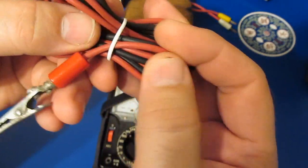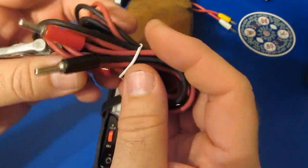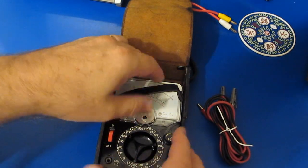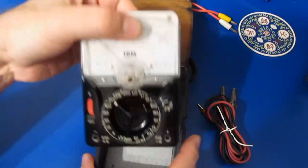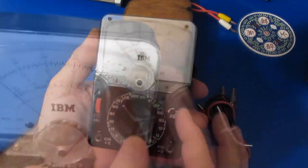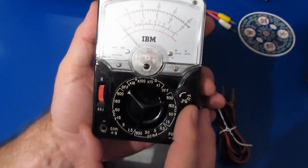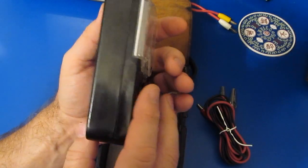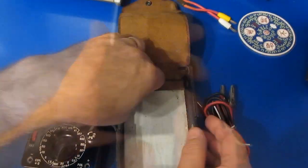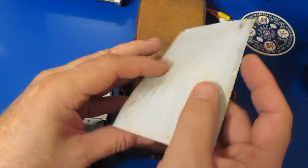You can see the wire almost looks like it's extruded. It's definitely not smooth like a modern silicone wire. You can see there's a small crack in the lens right here, but other than that, the meter is in very good condition. It also came with the original paperwork. This is the test report.